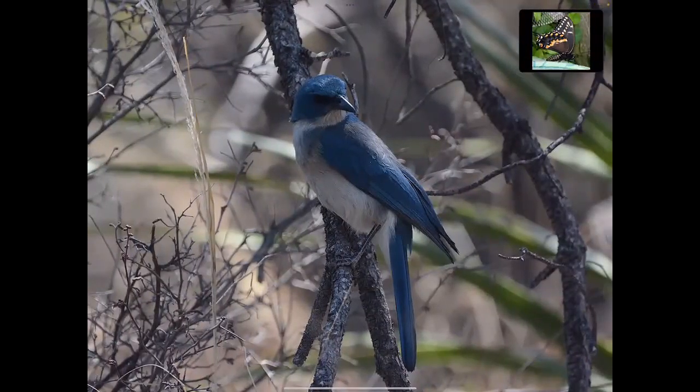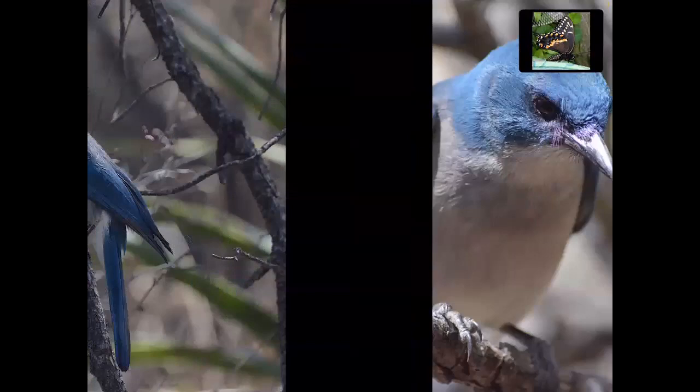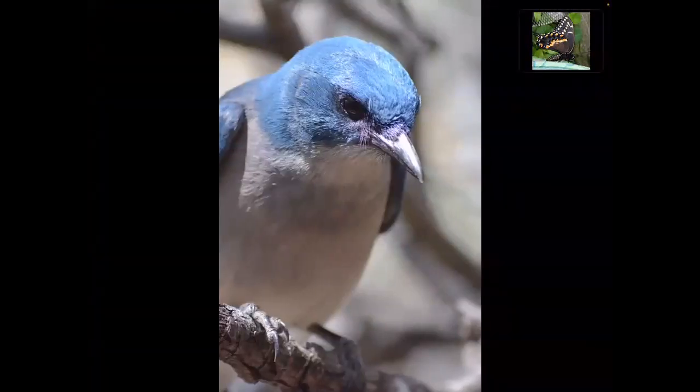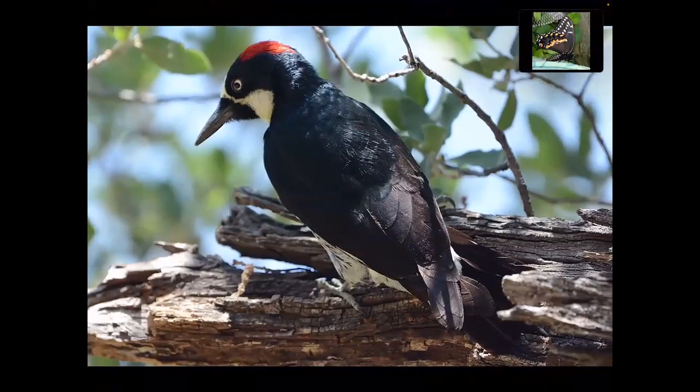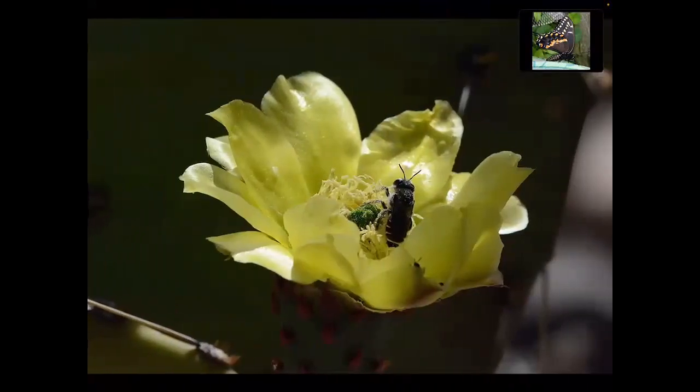And then some specialty birds down there. This is a Mexican jay. You find them in this part of Texas and Big Bend, and also in southeast Arizona. They have a tendency to be rather tolerant of people. So they seem to come in and check you out a bit, so you get some good photo ops. Acorn woodpeckers are rather common down there.